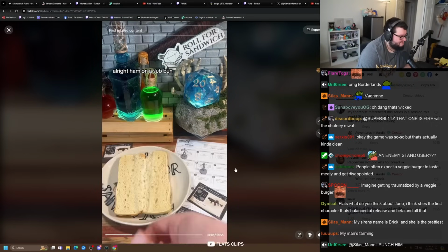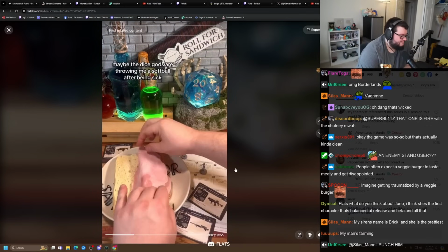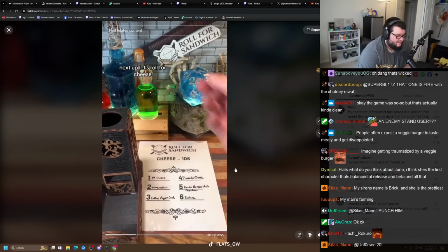7, ham. All right, ham on a sub bun. Starting out pretty normal for this Friday. Maybe the dice gods are throwing me a softball. Similar to the last one, a couple days ago. Okay, next up, let's roll for cheese.